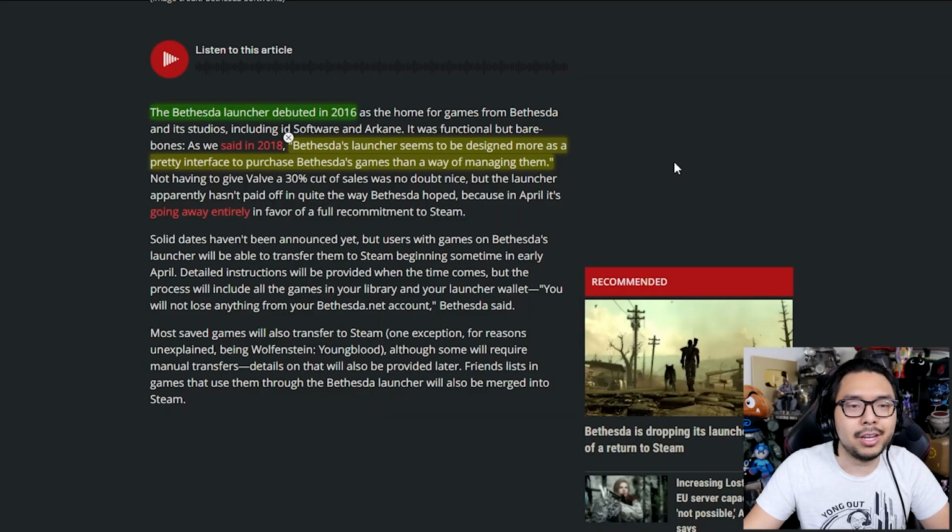Even back in 2018, we got reviews from outlets like PC Gamer saying Bethesda's launcher seems to be designed more as a pretty interface to purchase Bethesda's games and a way of managing them. And it seemed more like a way for Bethesda to avoid having to pay a certain percentage of revenue to launchers like Steam. But it's clear now from this backpedaling that it's not been working out, that it is more worthwhile to migrate to Steam than being stubborn about this launcher that is just not working out for them.